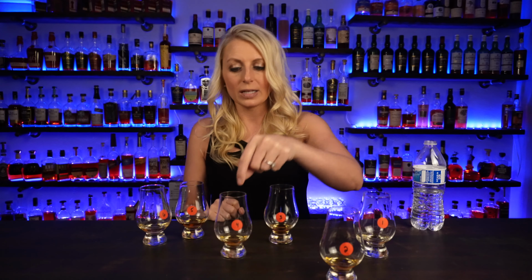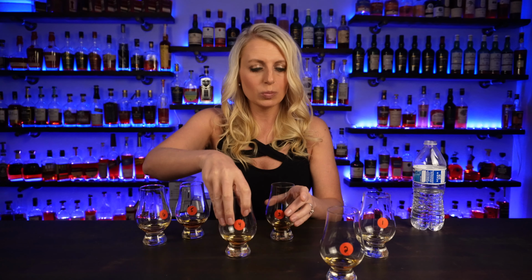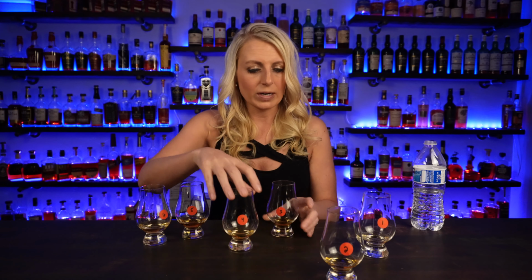See, so far, ranking these is actually pretty easy. Okay, first, second, third, fourth. It's super easy so far. Got to make sure I keep them in order, especially when I've got six of these suckers in front of me.